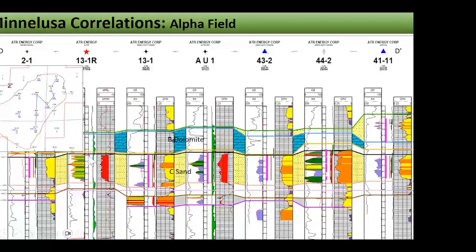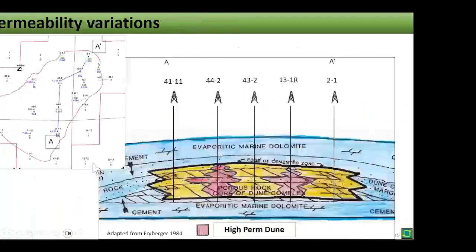You move to the 13-1R, and we've got over 150 millidarcies, pretty much the entire section. And then you get back to 13-1, and you've got this tight, good perm streak here, good perm streak here, tight again, good perm streaks, tight again. So we're starting to see this, and you might be able to start to pick out with your eyes, like, good, really good sand, pretty good sand, really good sand, really good sand, really good sand. So is there something going on there?